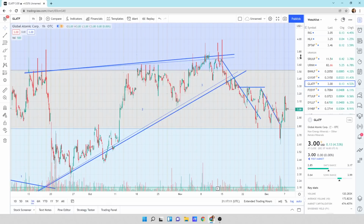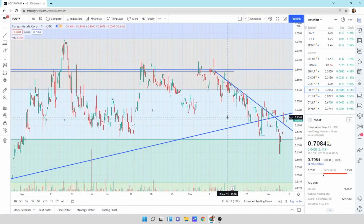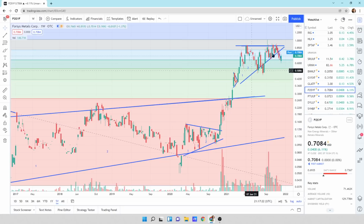So I do think this is going to try to move on higher. It looks like we're trying to make our way on up, which is good for Global Atomic. The thesis looks like it's breaking through its downtrend. Big picture view, we get this massive pattern. It could be a false breakout to the downside and a slingshot higher.